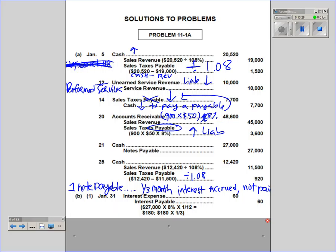It's kind of weird. I get that it's kind of weird. But we've had it, the $27,000 note at 8% interest for 1/12 of its life, $180 times the 1/3 of the month, because we took it out on January 21st and it's only January 31st. So that's how we got it to 60. Have we paid that? No, that is a payable, but we just have to talk about that it even exists because it's accrued.